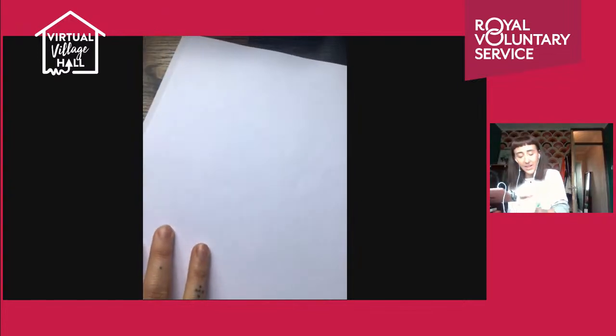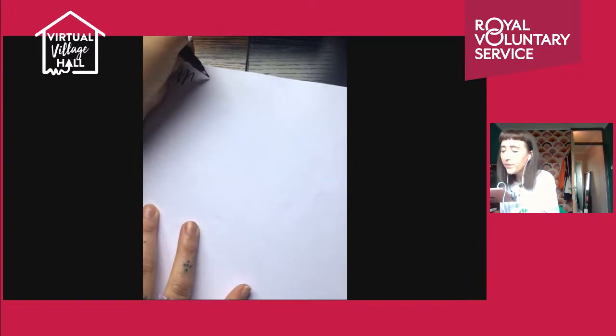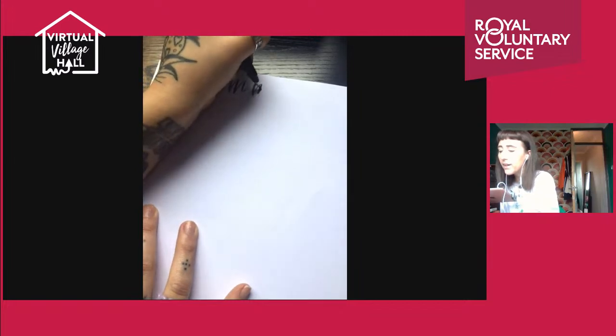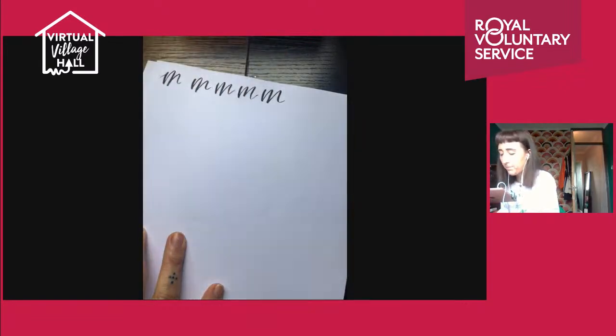So we're going to go on to lowercase m. Very similar to the capital, so I don't need to spend too much time on them. Same as before. Not much difference in lowercase m's. I'm just doing them really quickly so you can see. Nice row of them. Thick, thin, thick, thin, thick, and flip.